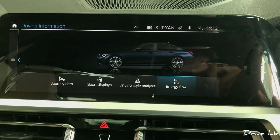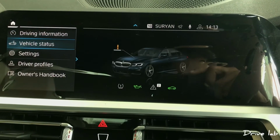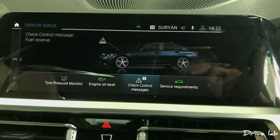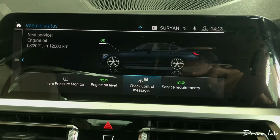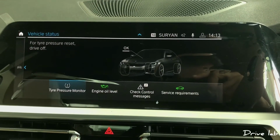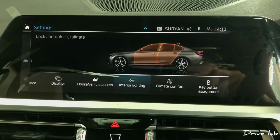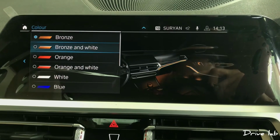You get a lot of functions: journey data, sport display, energy flow. You can even keep track of everything in this car. Check control messages, like now it's telling me to reset the tire pressure, service requirements, engine oil level, tire pressure monitoring system check. Look at the screen, everything is given attention. The way you move, the car moves inside, and the car is designed so well. That's the attention to detail given by BMW.